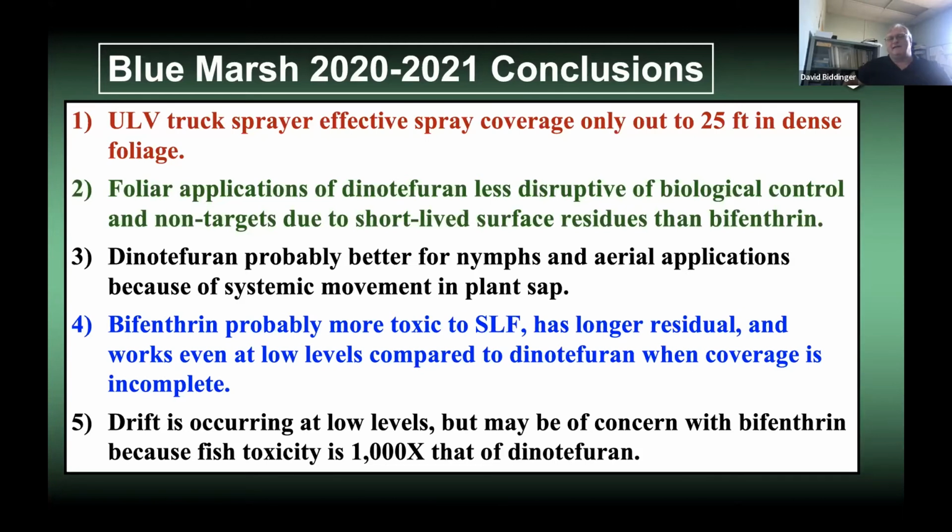And also dinotefuran in the fall doesn't work as well, we think, because the sap's moving back into the roots. So dinotefuran is not working as well. There are some problems too, I think, with dinotefuran in a really rainy season, that it may flush the dinotefuran out of the trees. So weather might affect that more than bifenthrin. I think bifenthrin's probably a little more robust, a little more idiot proof in terms of timing, but you're going to pay for it by maybe flaring up secondary pests like San Jose scale and wiping out more non-targets.